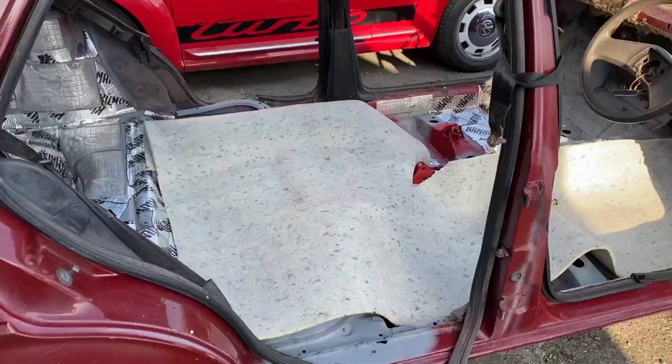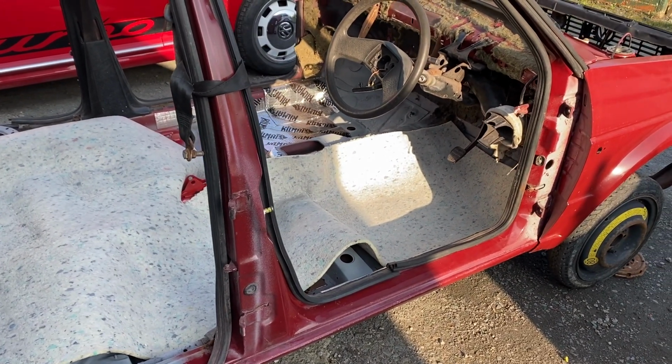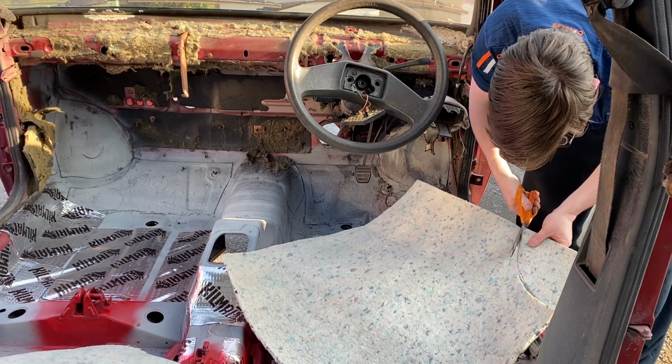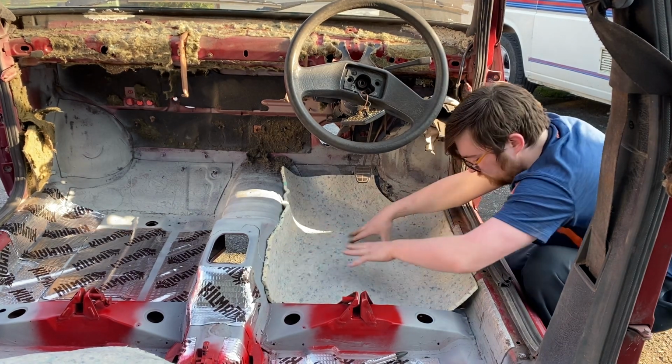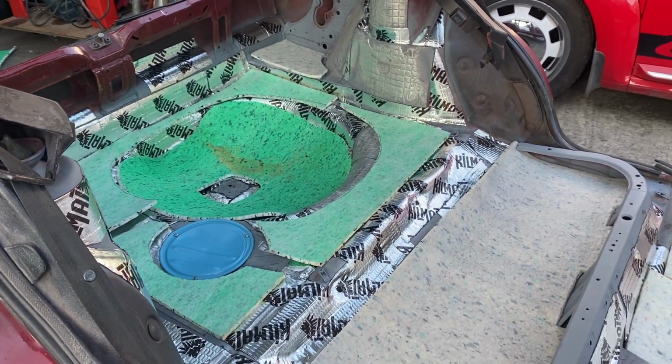So basically, same concept as the soundproofing pads. You just set it down, use a marker and cut it to the shape that you want. Cut it with scissors, and then you'll be using what's called spray adhesive. I haven't done this yet, but there's lots of guides I'm sure on how to use spray adhesive. But I'll be spray adhesiving it down and making sure it's, well, good. So that basically is the extent of the soundproofing.